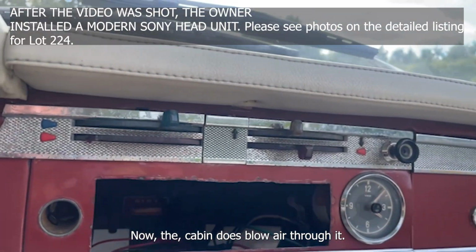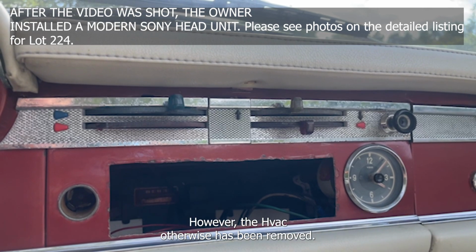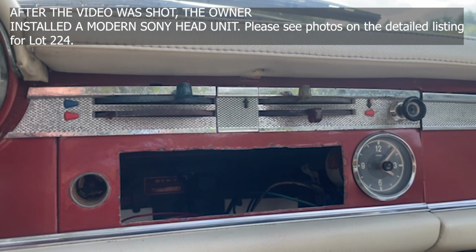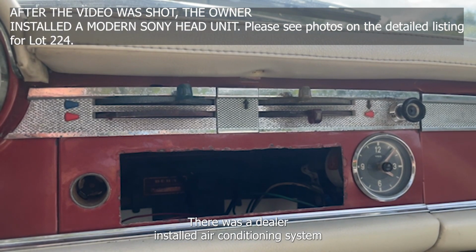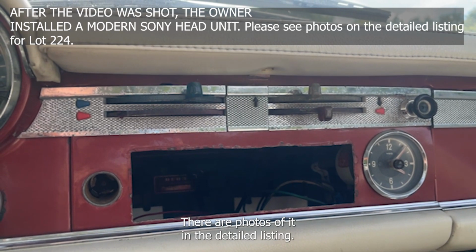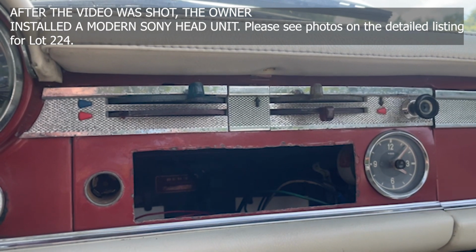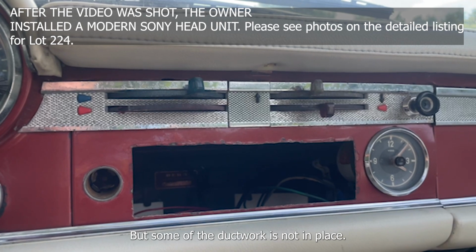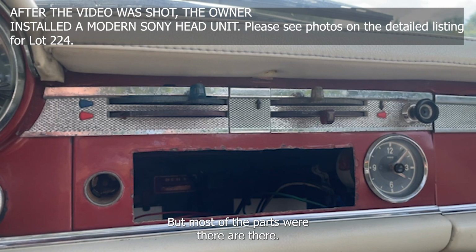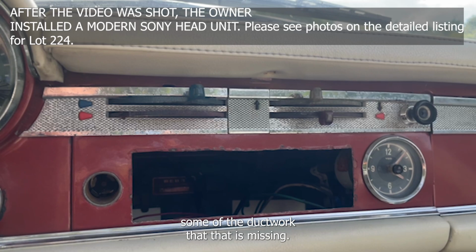And in the center now, the cabin does blow air through it. However, the HVAC otherwise has been removed. There was a dealer installed air conditioning system, which comes along with the car. There are photos of it in the detailed listing. Again, lot 224 on CollectorCarCanada.CA. But some of the ductwork is not in place, so to get it reinstalled correctly and properly, it's going to take a little bit of work, but most of the parts are there. When I say most, that's because I'm excluding some of the ductwork that is missing.